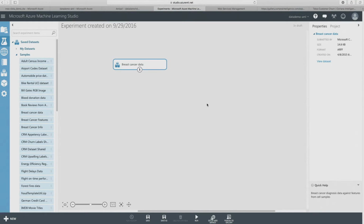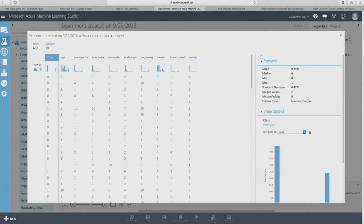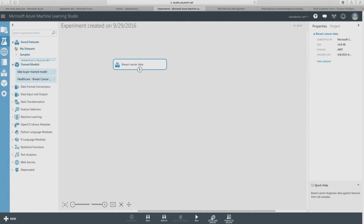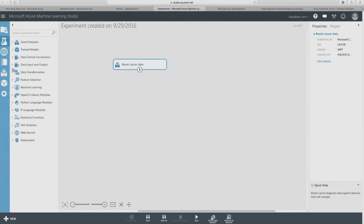Now, one of the first steps I'll do is, inside of here, let me go back to that, sorry. Inside of here, all of these are listed as numeric features currently. I can actually change some of those features and play with them, but one of the first things I'm going to do is a little bit of data cleansing, and I'm going to create a data transformation here. You could also search for things if you know the specific names. It'll pull it right up for you.